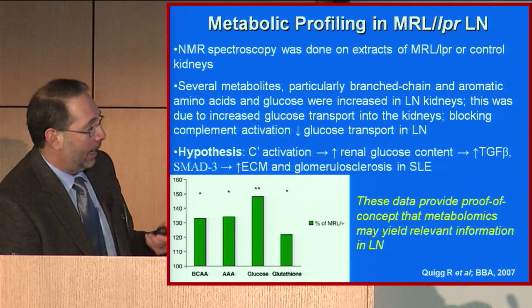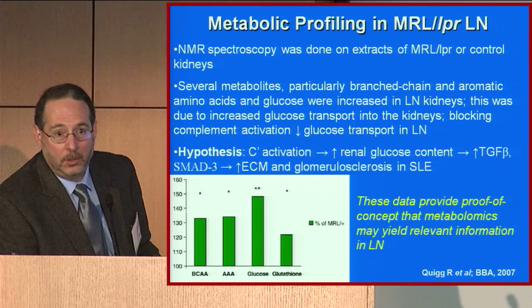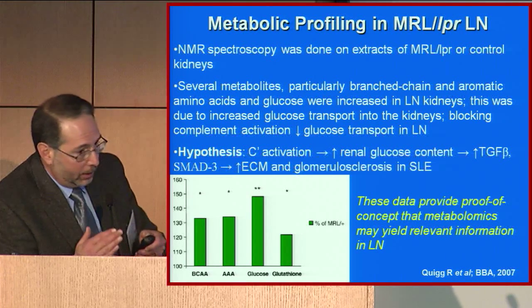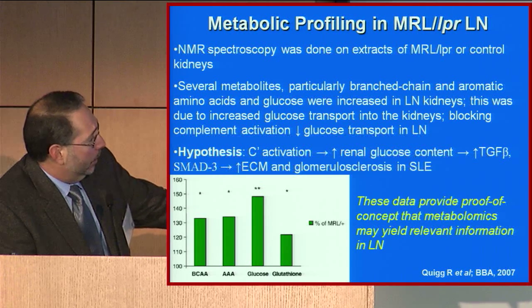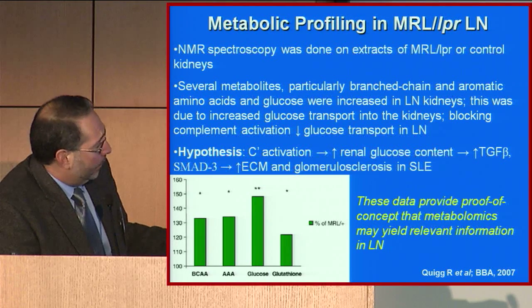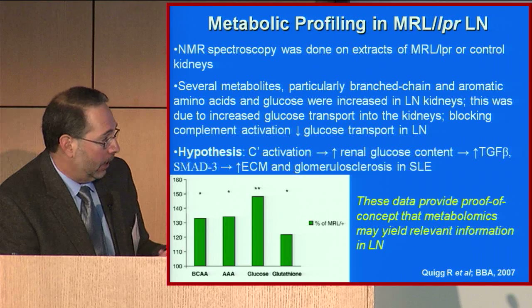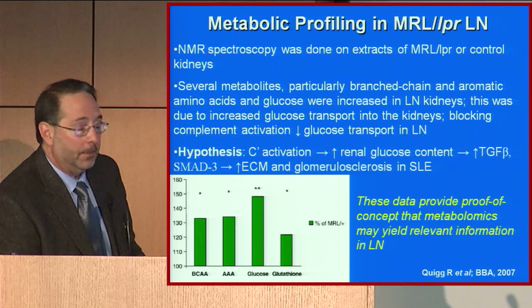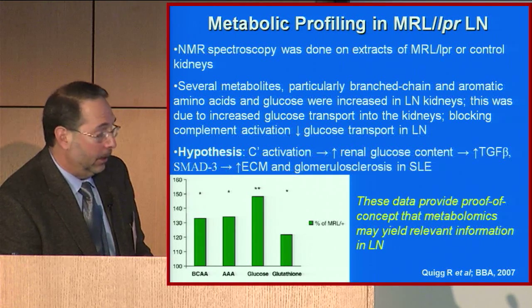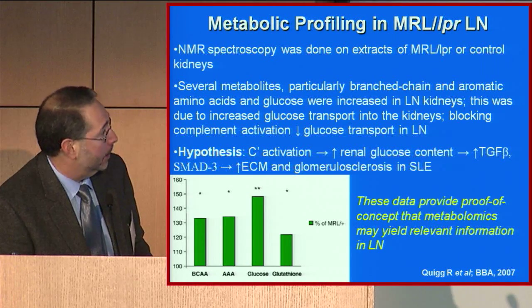So again, this was a metabolomic approach that brought together two very disparate areas that one would not have anticipated simply from our current state of knowledge of the literature. They hypothesize that complement activation leads to increased renal glucose content. This might increase TGF-beta and SMAD3, which have an influence on extracellular matrix and thus enhance glomerulosclerosis in lupus nephritis. So again, this is a very preliminary study, but it provides proof of concept that the metabolomic approach may yield relevant information, not only in lupus nephritis, but as we heard this morning, also in chronic kidney disease.